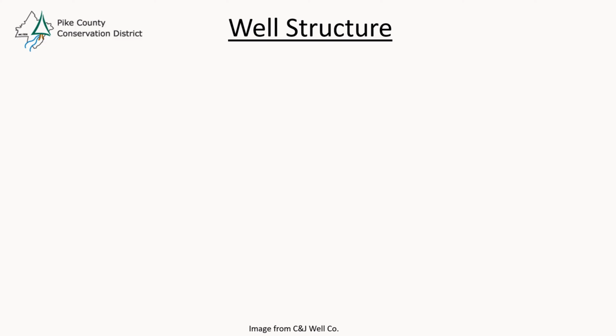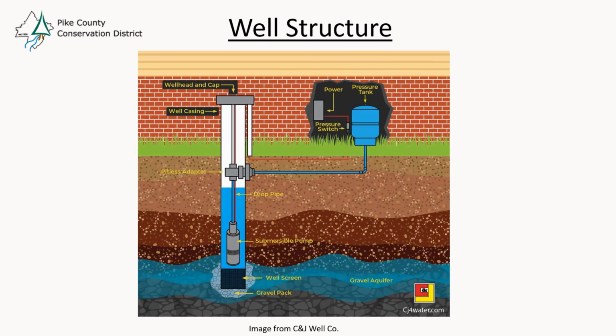So as I mentioned, we rely on wells to help get our groundwater up out of the ground and into our homes. So we'll just walk through briefly the structure of a well. So a well is something that is drilled into the ground. So it's basically just a hole in the ground, and it taps into that aquifer or that water table. So the aquifer is just an area of saturated rock like we saw earlier. And you can see here in this photo that this well casing is drilled down through those layers of rock into the aquifer. And then inside of that, there's a submersible pump. So that pump goes into the water, and when you turn on your faucet, it pumps water up out from under the ground and into your house.